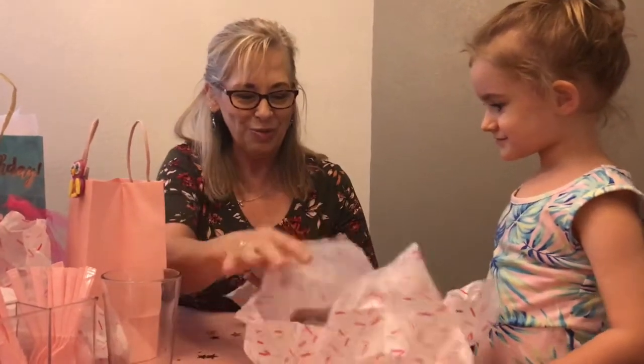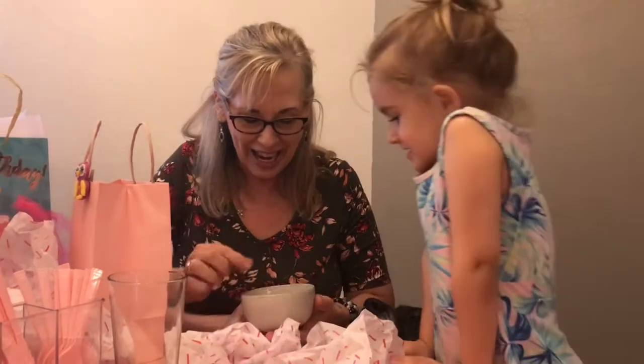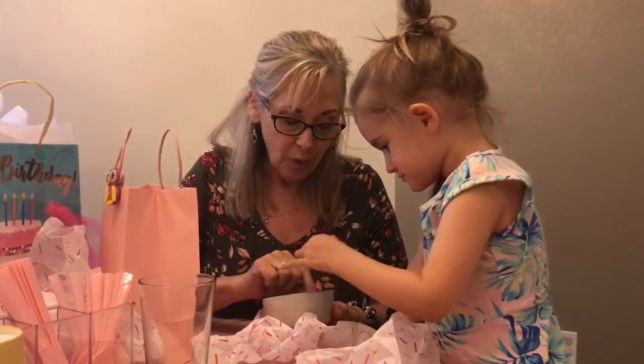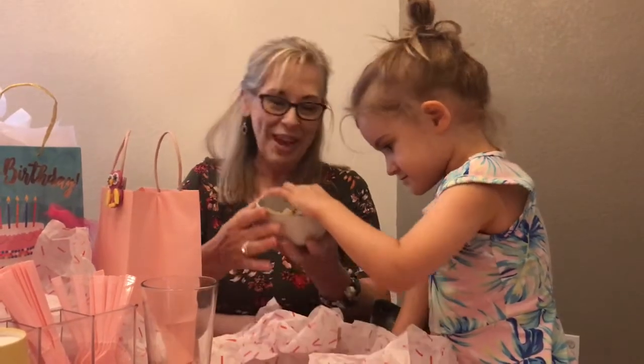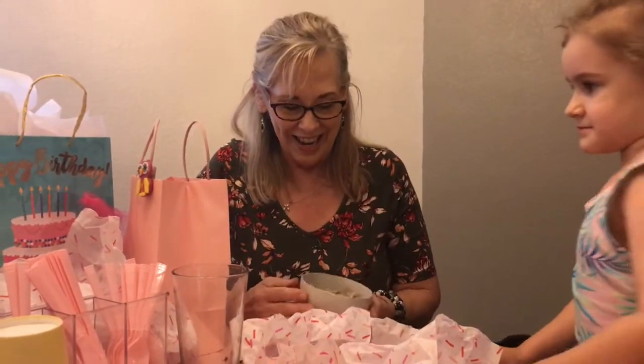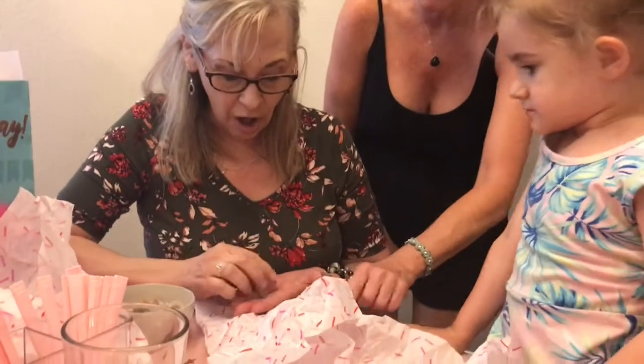I kept looking for a wooden one, and then I found that one's from Magnolia. So I thought you would like that. Oh, really? It's from Magnolia? That's cool. I like how irregular and handcrafted it looks. You bring all of these?